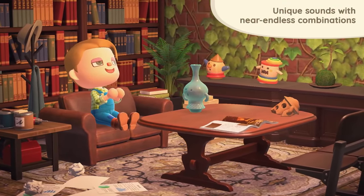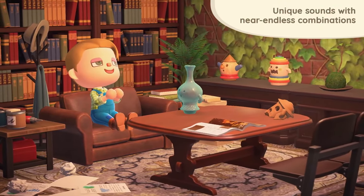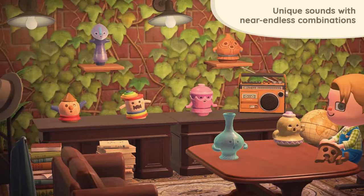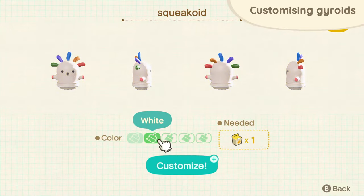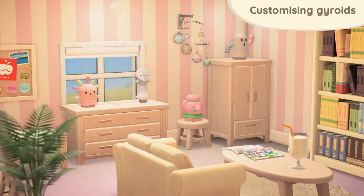Gyroids make rather interesting sounds. Experiment with different gyroid combinations or use them with music to bask in fresh harmonies. Gyroids can be customized to match a room's atmosphere.